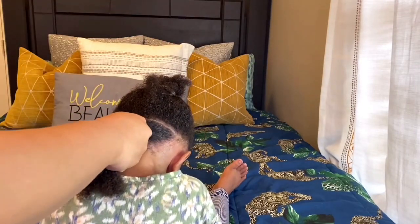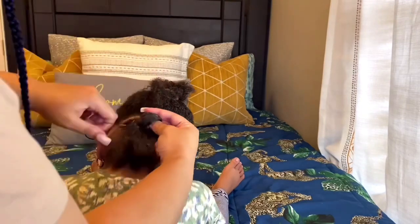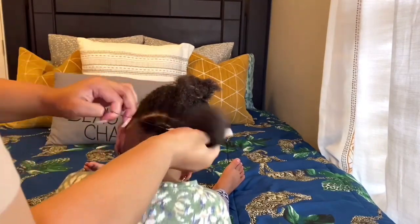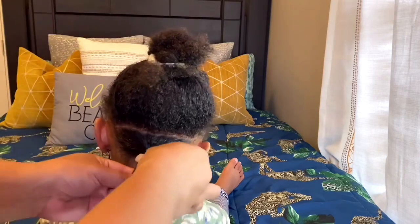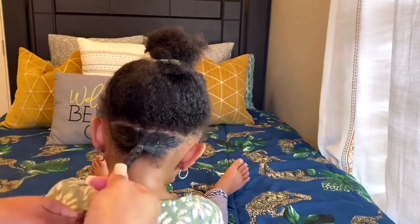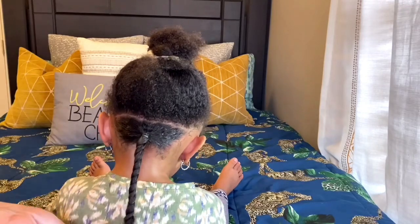Now, I know I could have done a basic old ponytail, but I wanted to do something super cute and fun. So I like to do what I call train tracks, but a lot of people call it rubber band connect. Just make a ponytail and section it off and connect it with the next ponytail. I did that in the back to give the ponytail a little more spunk and make it super cute and not so basic.